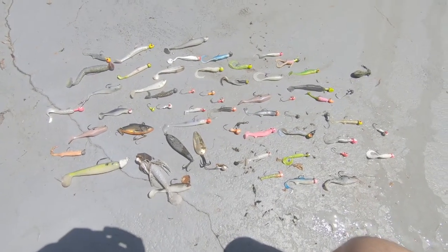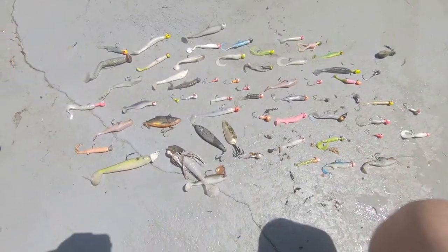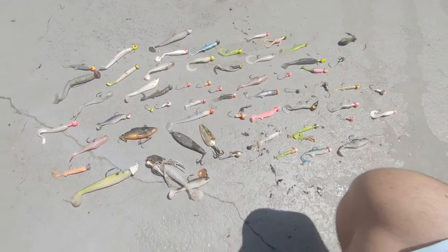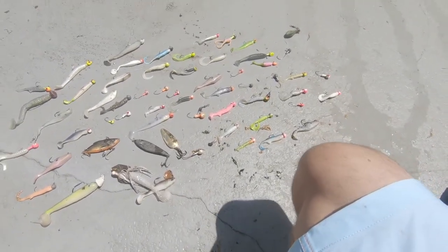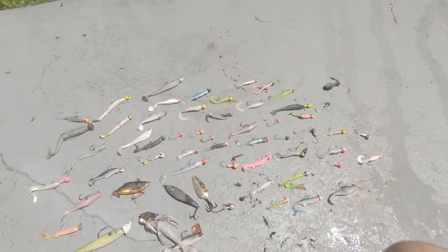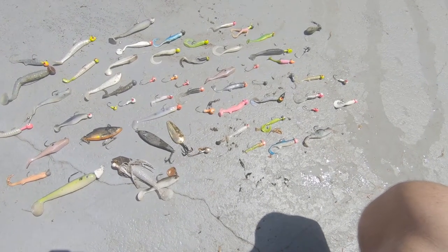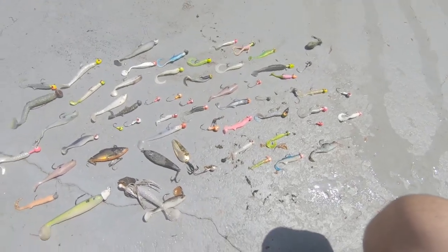All in all, we're rounding out at close to 50 pieces was my rough count. I didn't go too exact, but we got close to 50 pieces of assorted sizes. Some of the plastics are still in decent shape, some are not, but hey. So I didn't find any of my own. I think somebody else does this and has found the ones that I use. So I was hoping to get some of my own back, but I'll take all this stuff and that'll save me some money next time.